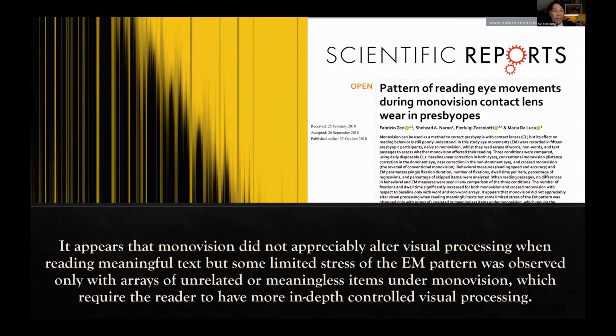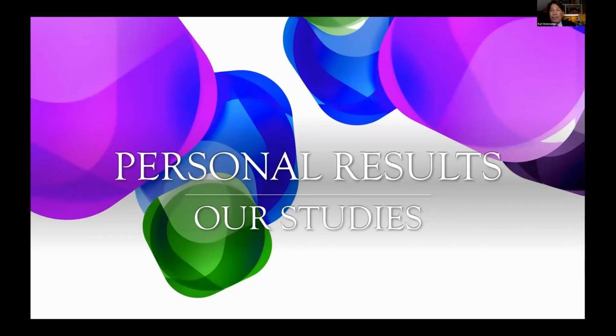This just came out in Nature, and basically, it doesn't really appreciably alter visual processing. Eye movements maybe a little bit are limited on certain arrays, but realistically, for the most part, the science is showing that it still works well, all these years later. And Dr. Marshall and I were making the comment earlier that this has been around for a long, long time. So it's not something new.